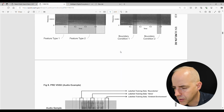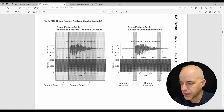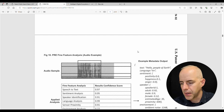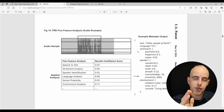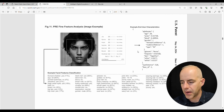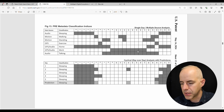It really gets down to, if you can make heads or tails of these grainy images, recognizing patterns. You can read a little bit what this is: gross feature analysis. There you're hunting for the features and the boundary conditions between different features, like silence in audio. Then you break it down into different metadata which you're able to map out, and then you're able to implement fine feature analysis. Once you find human speech, you can go back and determine what it is. You can start to do that with visual as well. There's a face that has feature classification, and audio has feature classification too. You start to be able to extract metadata understanding.